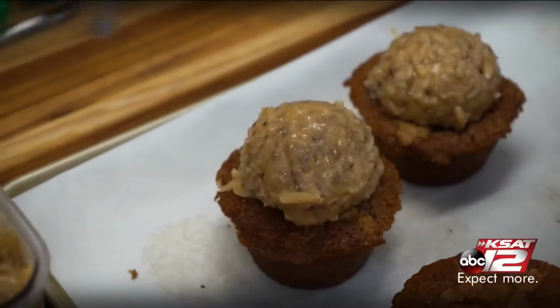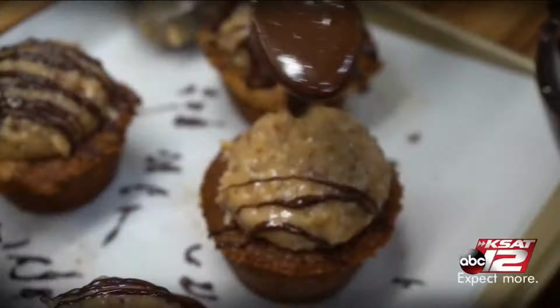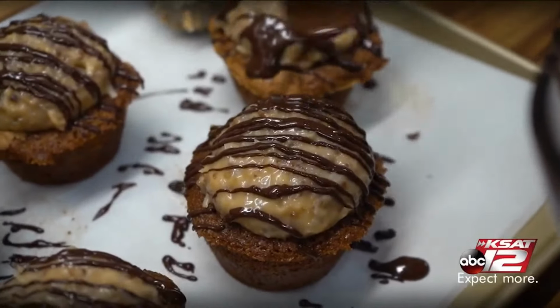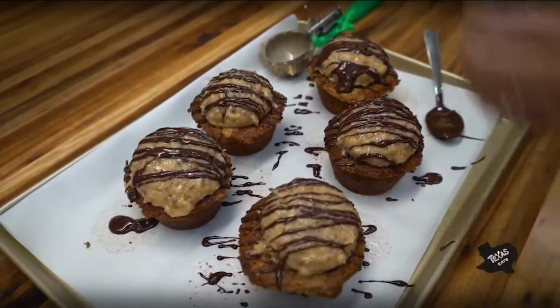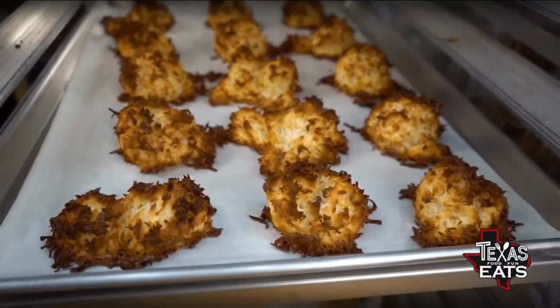One of my favorite cakes in the whole world is a German chocolate cake. And this bakery is using their old recipe for German chocolate cakes, but putting them into a cupcake form for easy eating. You guys gotta come out to Pritzer Sweet Shop. It's right here off Main when you come to Fredericksburg.